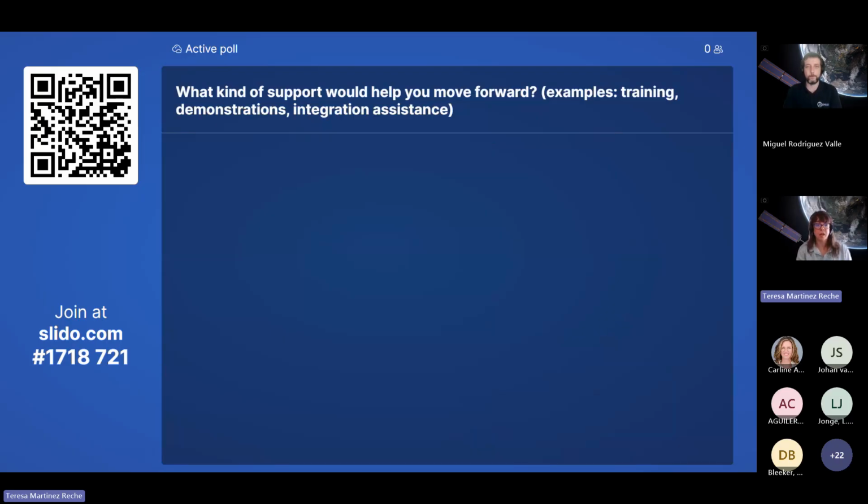We, as GSC and EUSPA, have explained what we do, our activities, how we can support through funding opportunities, through tests, through this kind of training and webinars. So let us know what kind of support, what can we do for you in the use of Galileo services. Okay, next week, don't forget it.